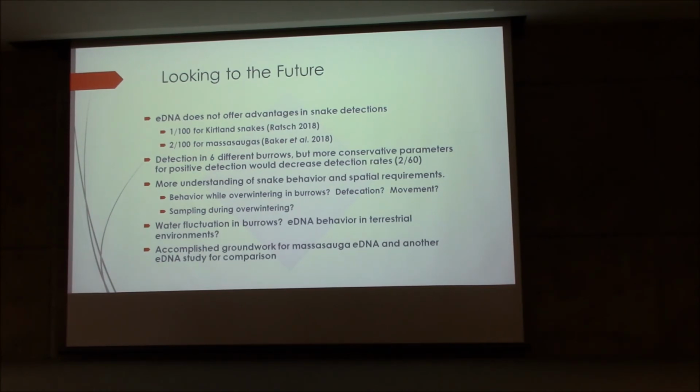I think we do need more understanding of snake behavior and ecology requirements. What are the snakes doing in their burrows? Are they defecating? Are they even moving around that much? Are they actually sloughing off skin cells like we thought? If you think about hellbenders, they're called snot otters, so think about what they're putting into the water for their eDNA detection. Think about Asian carp and fish, and think about how massive a Burmese python is and what's going to happen when they release their cells into the environment. So we might not just know enough.